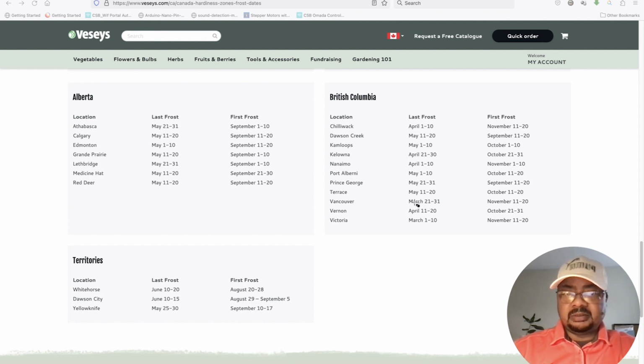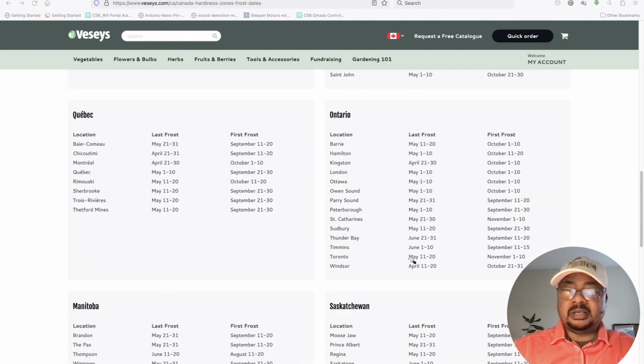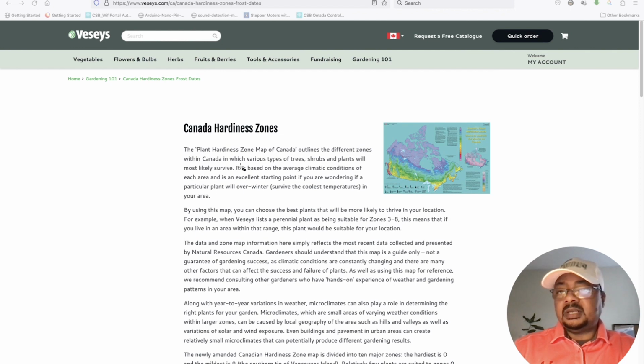They are probably in the ground right now. That's crazy. Yeah, so that's what the hardiness zones are. Anyways, Vesey's, great source for vegetable seeds.